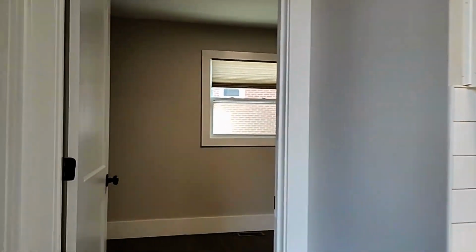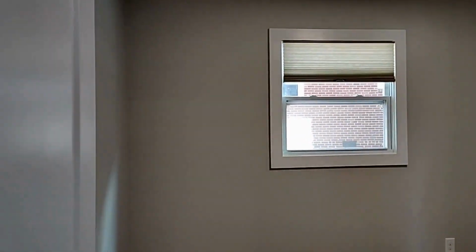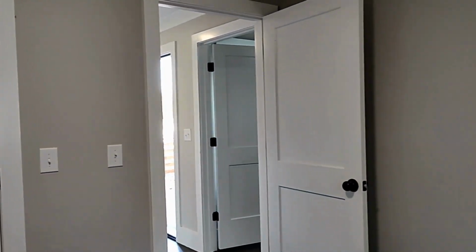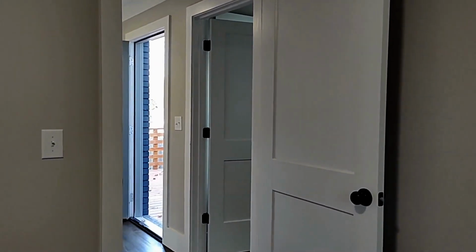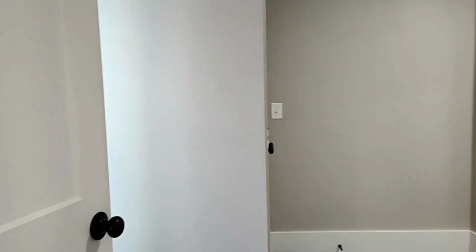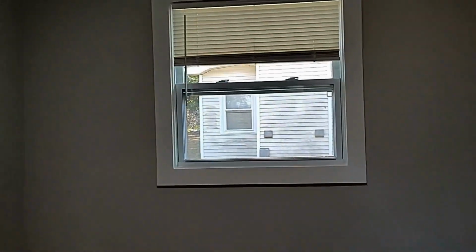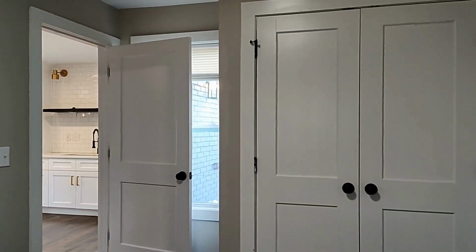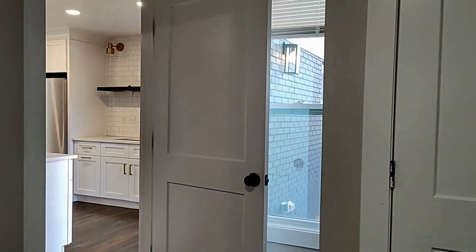Here to the left is bedroom number one. The home has been freshly painted. Bedroom number two. This home has a split bedroom floor plan.